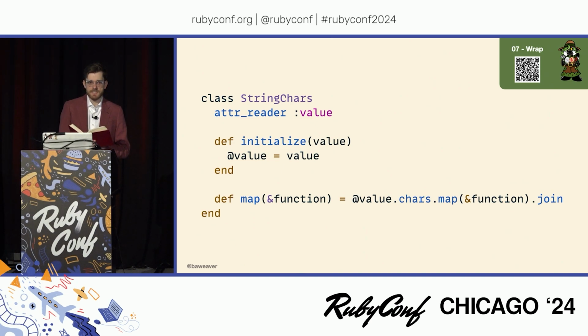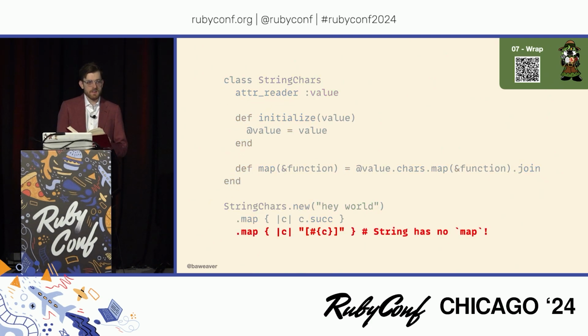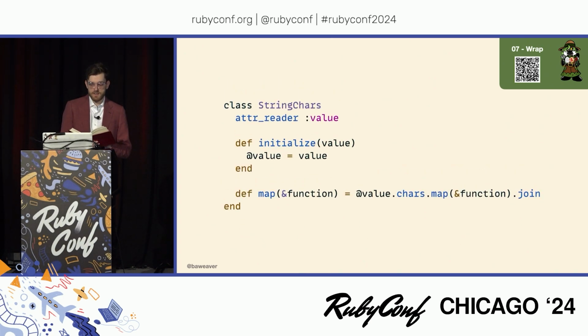It returns back a string. So what happens if you call map on a string that's not been monkey patched? It means that code like this would error out and say string has no map. That's because we went outside of the context of the class which knew how to map and returned a string instead. So what are we to do then?